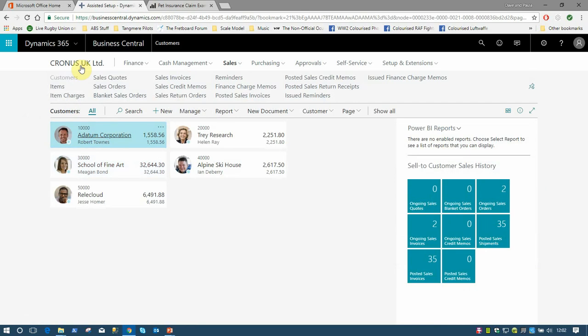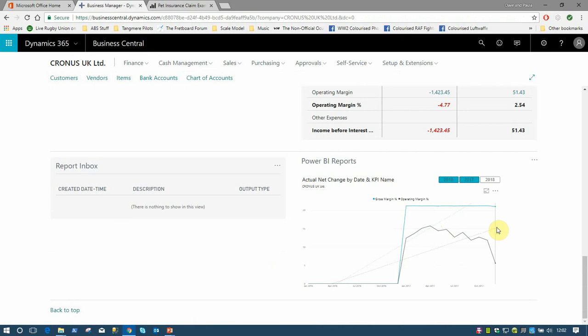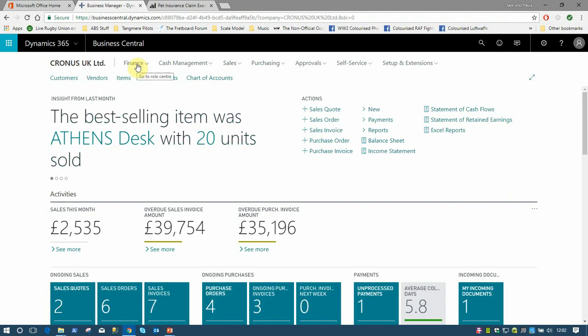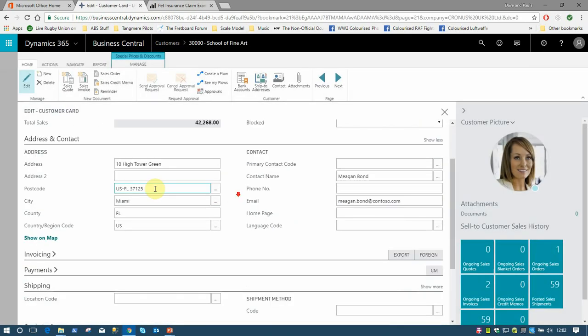Just go back to my homepage, and the final thing that we were going to look at today was embedded Bing maps. So similar to our earlier Power BI embedded reports, you can also embed Bing maps into your system. So where would that be useful? Let's go back into one of our customers. Let's go to the School of Fine Art. Now you can see here under the address and contact tab, you have the option to show on map.